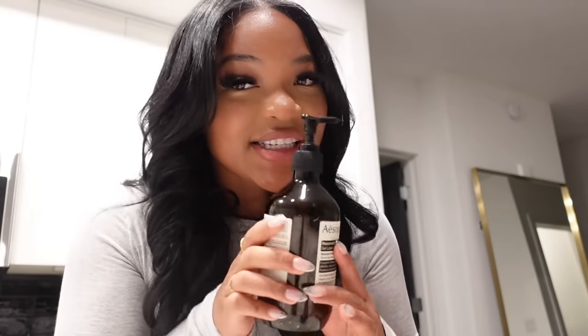So y'all, why does this hand soap smell just like Le Labo's Santal 26? Literally, it smells just like it. I was like, what? I was like, no. Y'all, it smells just like it. Like literally, this is $30-$40. I'll just funnel it in here and just keep using this packaging.